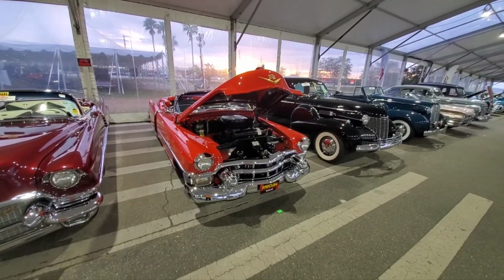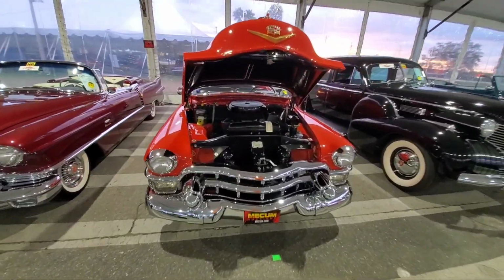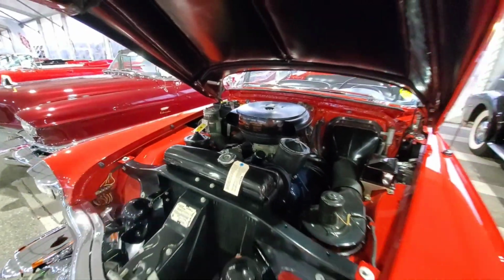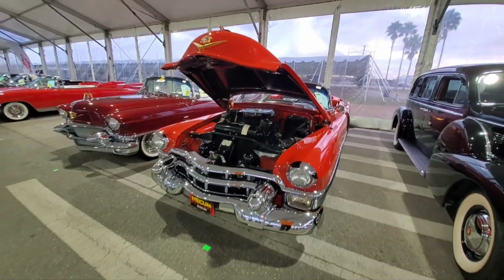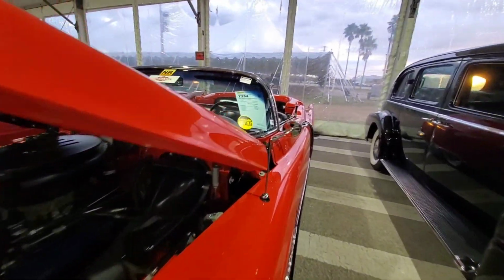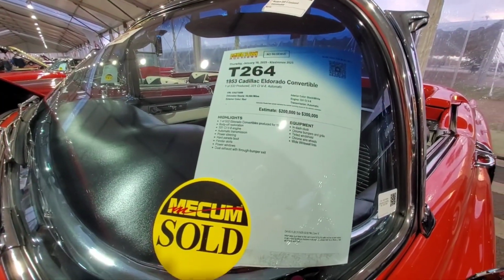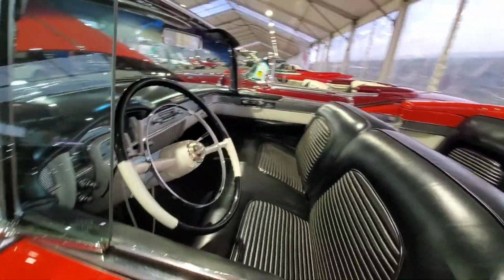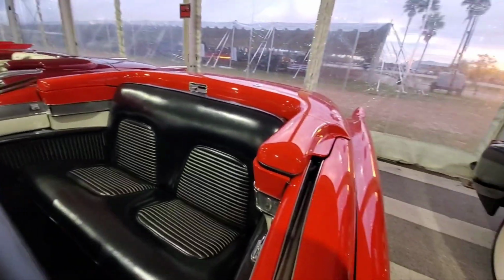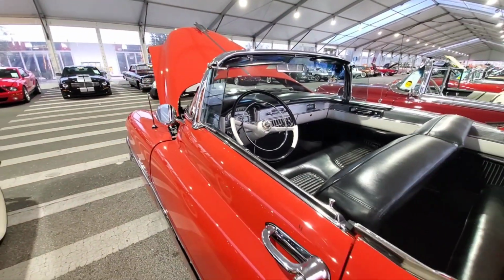And with the sun setting through that back window, we are here at Mecum. Again, checking out another great Cadillac. This one's from 1953. Beautifully appointed, bright red paint. This was T264, again sold from the Sperling collection at no reserve earlier today. One of 532 built that year. Formal type interior, black and white. Red overall color is just stunning.